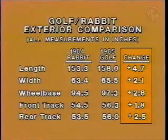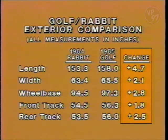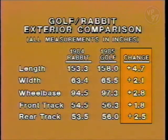To provide increased passenger room and comfort, along with additional cargo capacity, the vehicle had to be made larger. Compared with the '84 Rabbit, Golf is nearly 5 inches longer and more than 2 inches wider. And almost all of this additional size was devoted to enlarging the interior and increasing cargo capacity. Golf's overall exterior look is rounder, smoother, more aerodynamically refined.